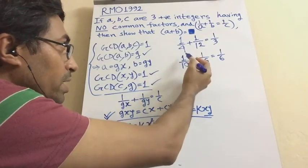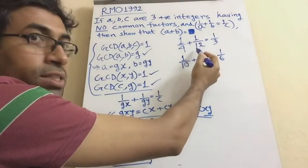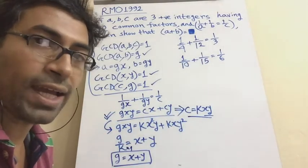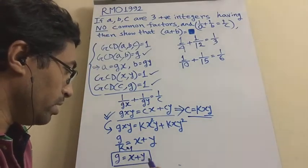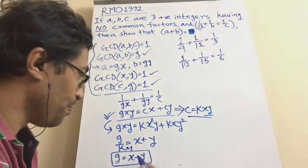A and B should always have some common factors like they had in our given examples. In the first case, the common factor was 4. 4 and 12, they had a GCD of 4. In the second case, 10 and 15, they had a GCD of 5. So A and B should have some valid GCD. They must not be relatively prime because G has to be greater than 1. G is the GCD of A and B.